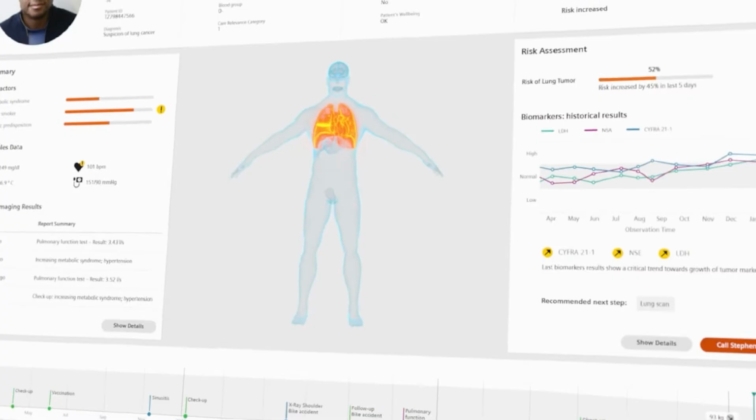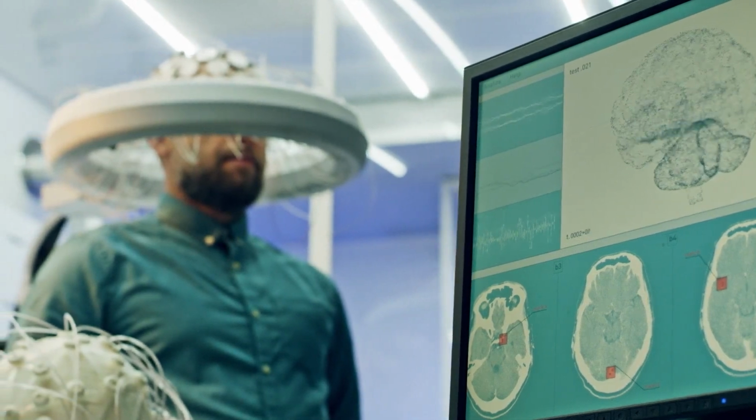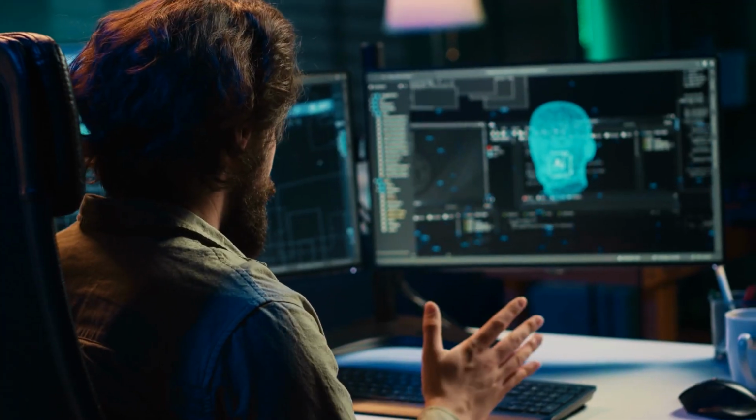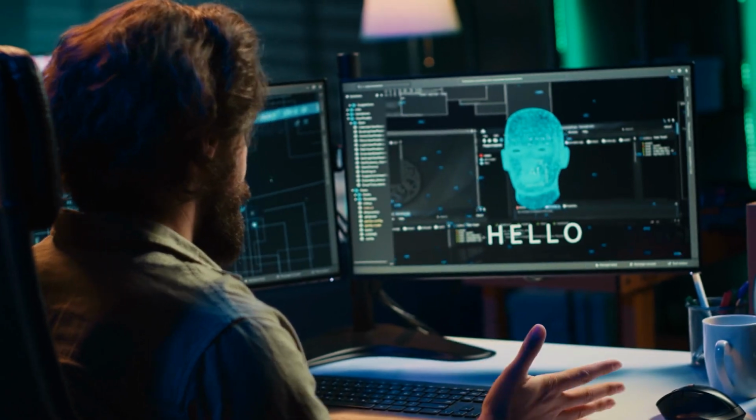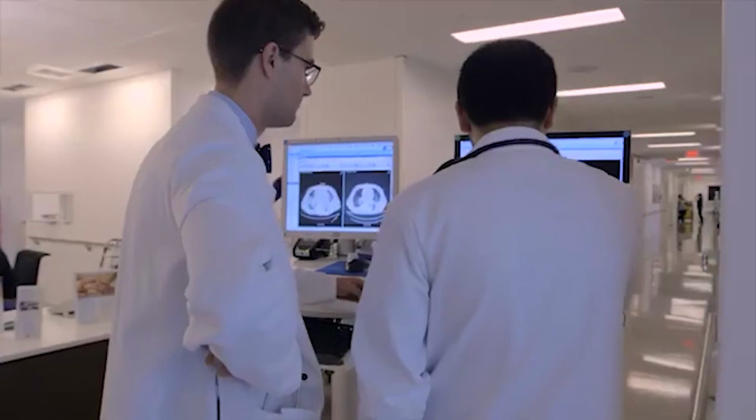GPT-o1 shows promise in the healthcare sector by assisting with diagnoses and generating personalized health plan suggestions. By analyzing inputs such as phenotypes and symptoms, it has successfully identified complex medical conditions in certain test cases.